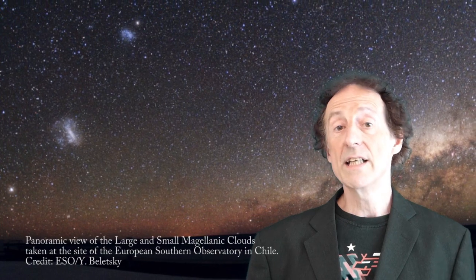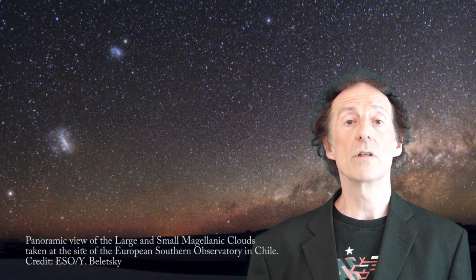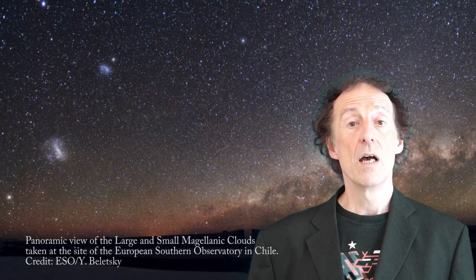Just over 30 years ago, in 1987, there was a supernova explosion that could be seen with the naked eye in the southern hemisphere. This supernova explosion occurred in the Large Magellanic Cloud, which is a dwarf galaxy that orbits our Milky Way galaxy at a distance of about 170,000 light years.